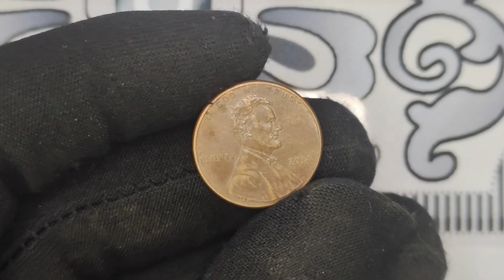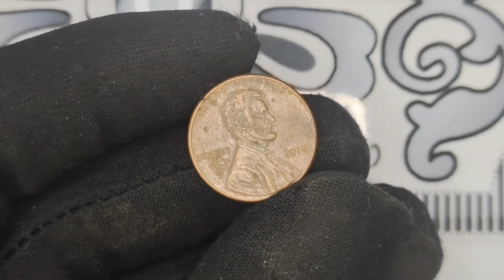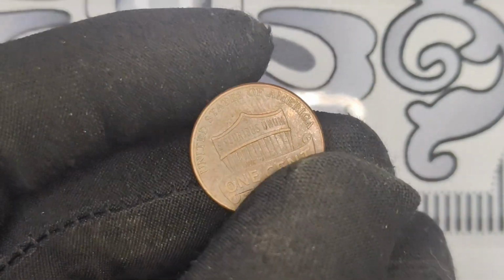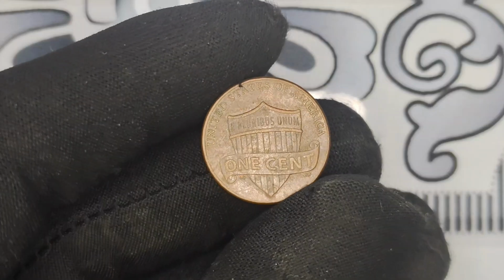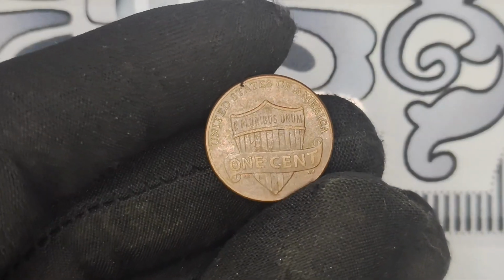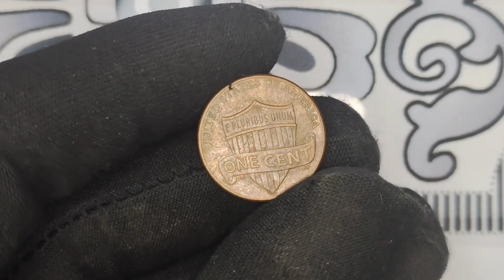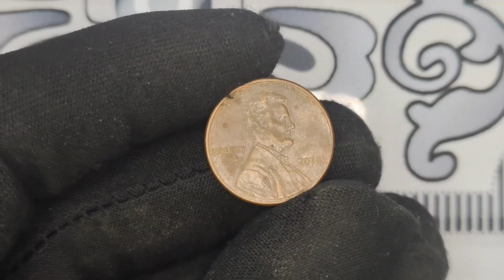One of the most sought-after errors is the doubled die. A double die occurs when the die used to strike the coin is improperly prepared, causing parts of the design to appear doubled. On the 2014 penny, this could be seen in the lettering, such as "In God We Trust," or "Liberty," or even in Lincoln's profile. If you spot this error, you could be holding a small fortune.